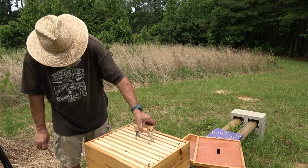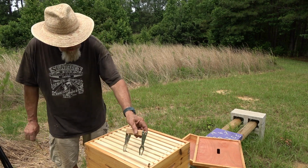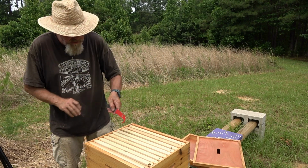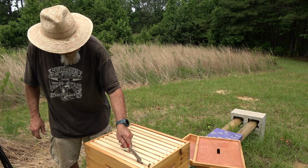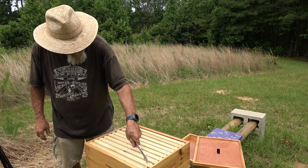I'm not gonna get down into the brood box, anything like that. So that's all we're gonna do right now. I don't want to disturb them too much, because they're in there working hard right now, doing exactly what we need them to do.